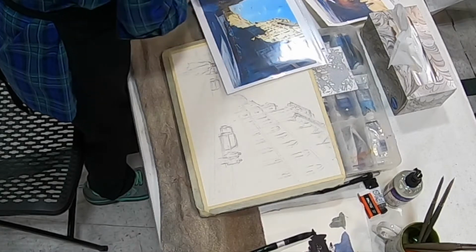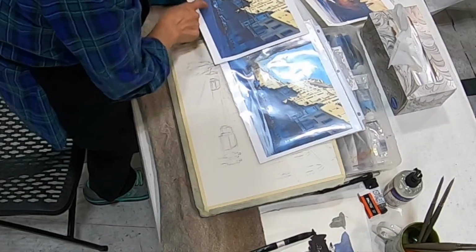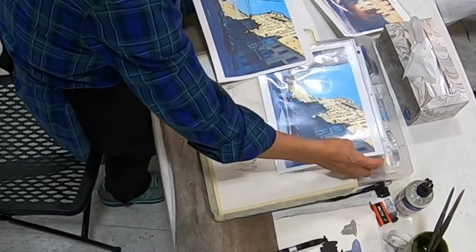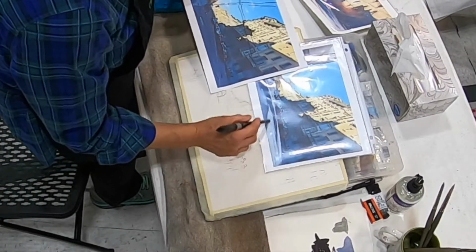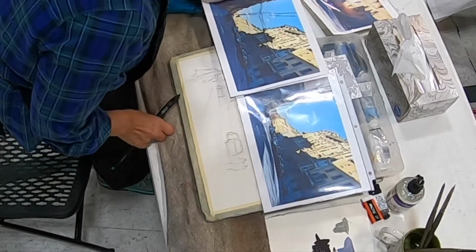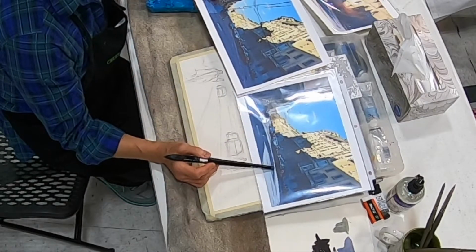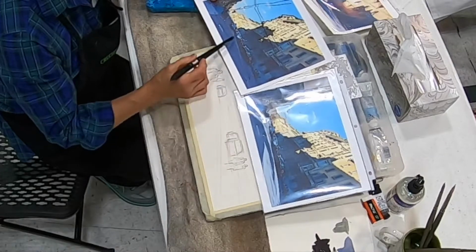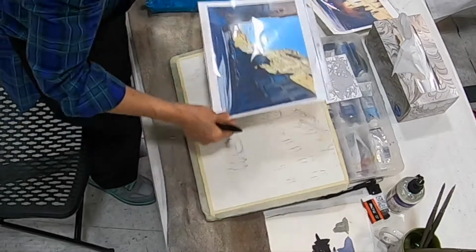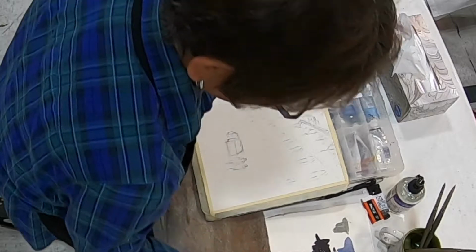This is the original reference. I decided I wanted to change this foreground shadow to make it more interesting, so I put some white gouache to change that. I don't know if you can see it. If you sit down, we can see. I just put that white gouache where I don't want the shadow to be, so it changes the shape of the shadow here.